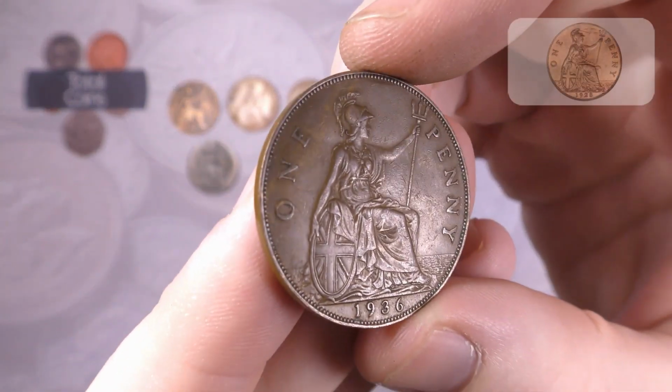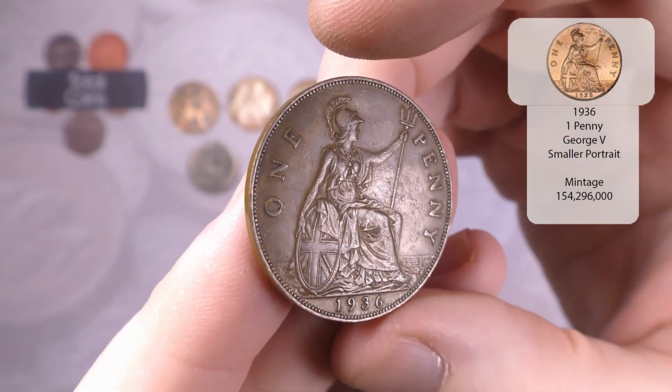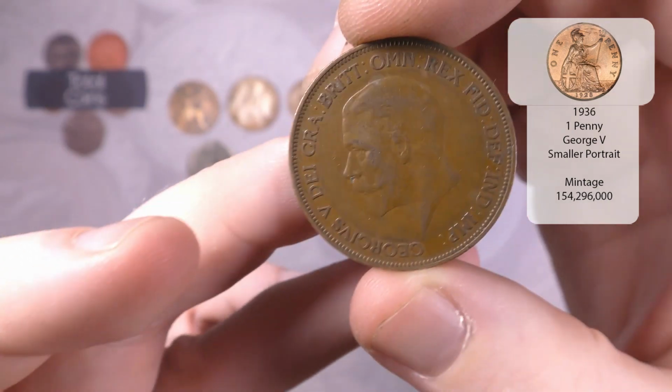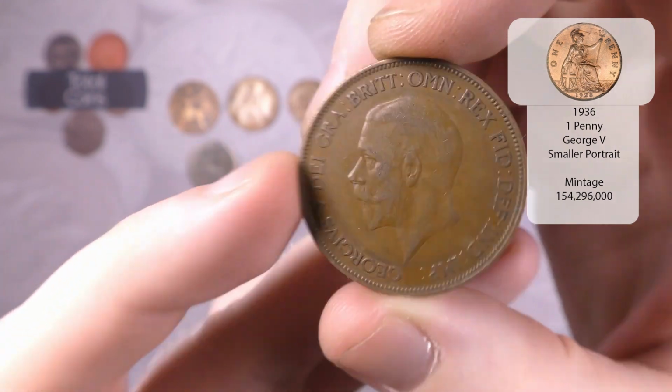And yet another 1 penny, this time from 1936. So this is, I'm going to say George V. Yep. Very nice.